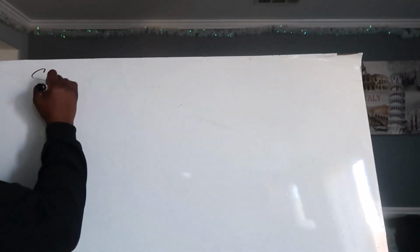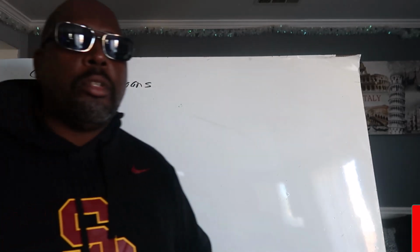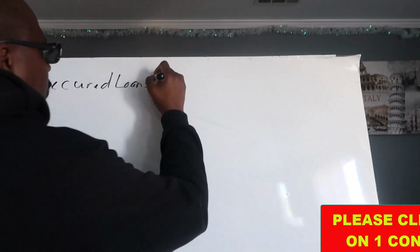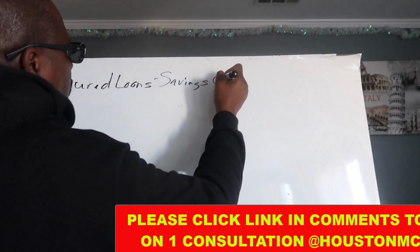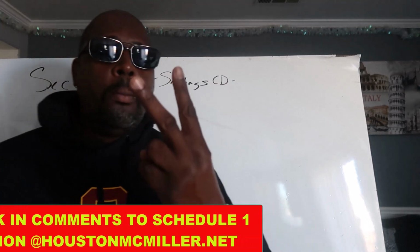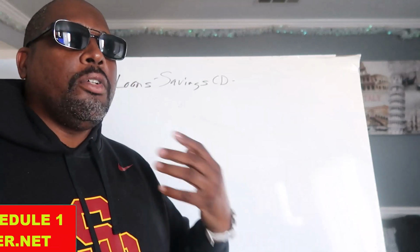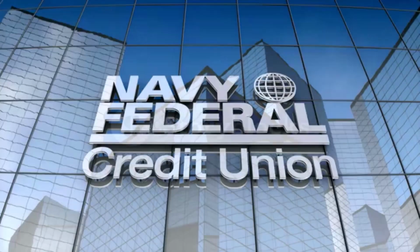Now the first loan that you can get with bad credit is a secured loan, and you use secured loans to start rebuilding your credit. When you're trying to rebuild your credit with a secured loan, they're usually going to use your savings or your CD. The top 2 places I would probably go for a secured loan that won't charge me a whole lot of money: Navy Federal Credit Union.